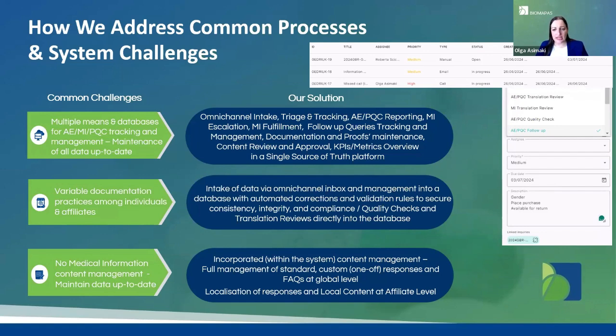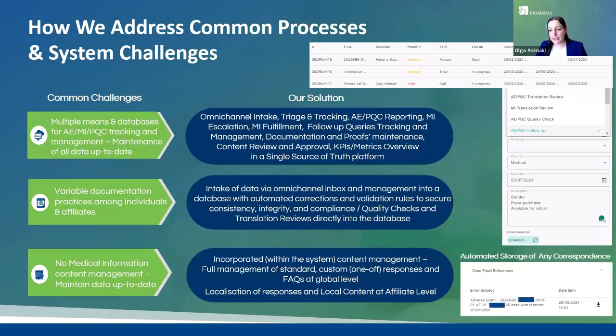So during audits, sometimes we have to search inboxes: where is this response? Where is this adverse event? When was it reported? And with this automated storage of any correspondence, you can see that once you submit an adverse event or fulfill an inquiry, the email is automatically saved into the database, having the subject, the date sent, and of course the functionality to download it and show it to an auditor or inspector during an audit without the need to search anywhere other than the specific database.